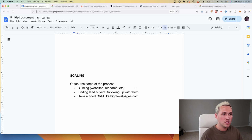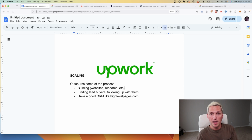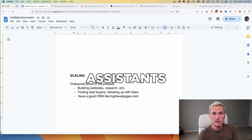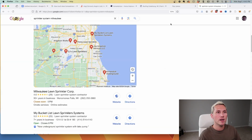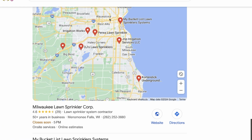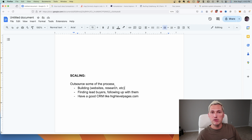So what you'll do is you'll want to find ways to outsource some of the process and get yourself out of it. Some of the ways that you can do that is you can go on a website like upwork.com and you can hire virtual assistants that will help you with that stuff. So you could hire a virtual assistant to maybe help you build out the websites over at highlevelpages.com, or maybe you hire one to help you do the research. Like maybe they research these niches like sprinkler system, and they pick out the towns that you're gonna want to build these assets out in.